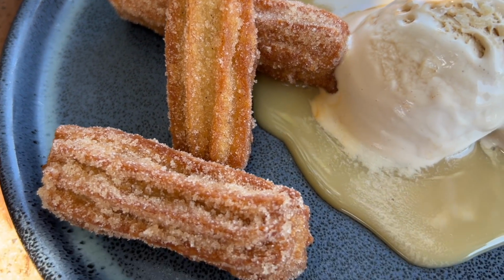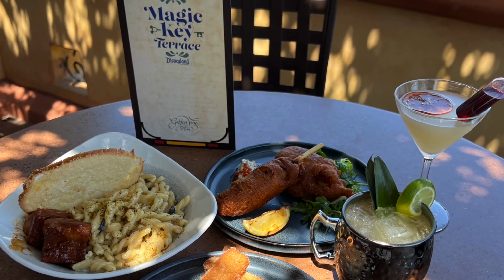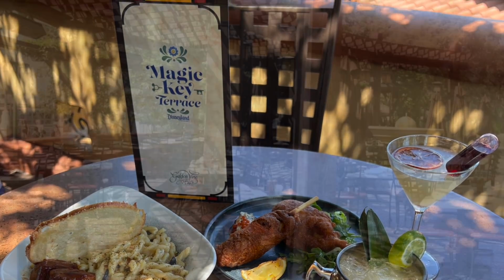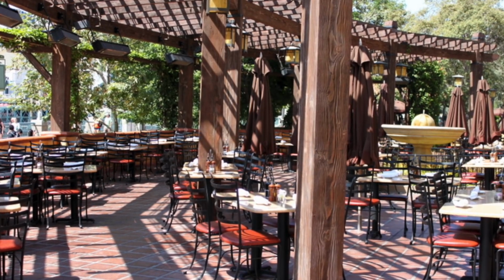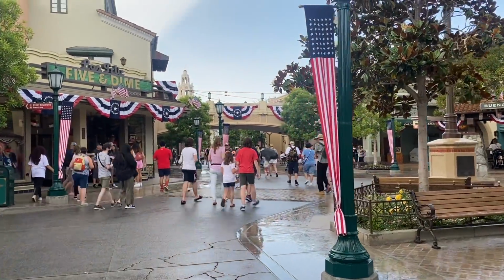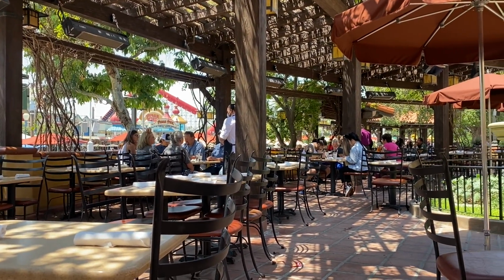The Magic Key Terrace is located in Disney California Adventure on a terrace above the Wine Country Trattoria and is for Magic Key pass holders only. You Disneylanders know this has been multiple things over the years, and now it's the Magic Key Terrace. So what can you find here? For starters, you'll find solace on these super busy park days. The lounge is for pass holders to take a breather and relax for a bit with tables under wooden pergolas laced with white lights.